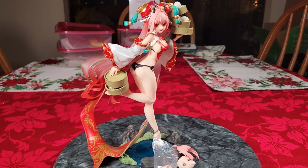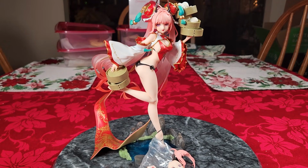So, yeah. Like I said before at the beginning, as far as I know, this is my last figure of 2024. So, yeah, last figure of the Year of the Dragon. I don't technically know when the Chinese New Year starts, but it is what it is. And I'm just rambling now. It's a tradition. Merry Christmas.